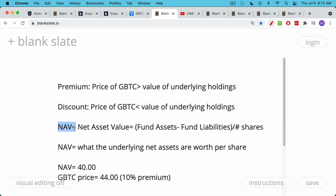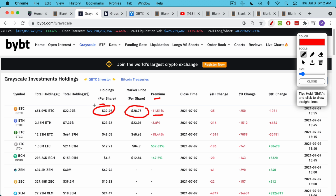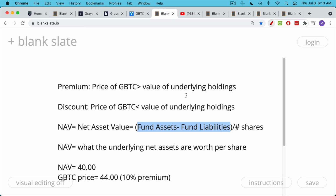So NAV is just the net asset value. You just sum up all the assets, subtract the liabilities. The main assets, of course, are the Bitcoin that they hold in cold storage with their custodian. You take the net asset value, divide it by the number of shares, and that's how we're coming up with this number right here, the holdings per share, $32.49. So NAV is just what the underlying assets are worth per share, and then the market itself can price GBTC either above that or below that.